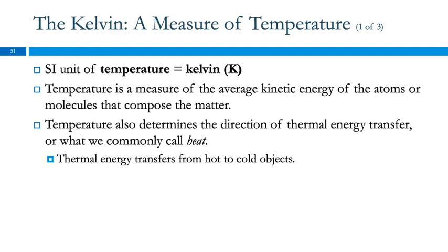Another thing that temperature affects is the direction of thermal energy transfer. Thermal energy can flow from one object to another, and it does so based on changes in temperature. So thermal energy will flow from a hot object to a cold object. So if you have a hot cup of coffee and you put a couple of ice cubes in it, thermal energy will flow from the hot coffee into the ice, melting the ice and warming that water up. In that process, the coffee cools down. It never happens that you put ice in the coffee and the coffee gets hotter and the ice gets colder. It doesn't work that way. Energy transfer is heat. We'll talk more about that later.